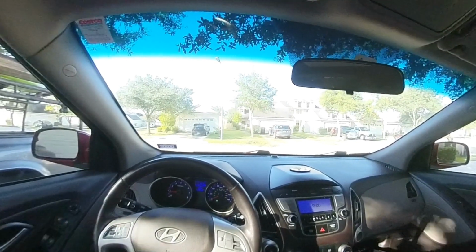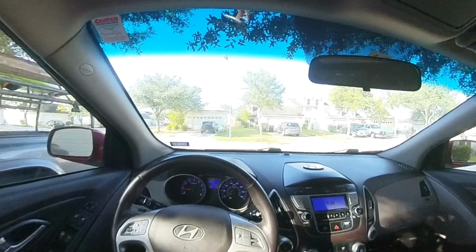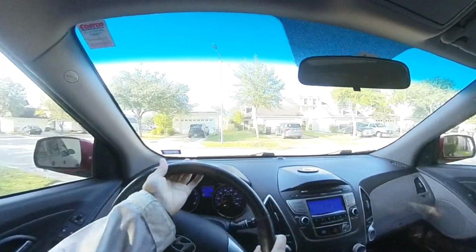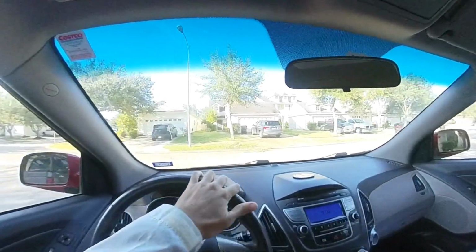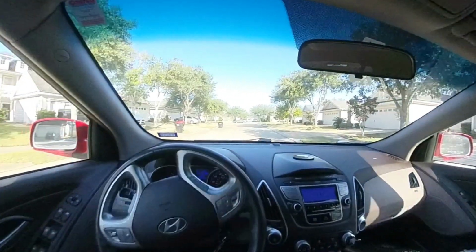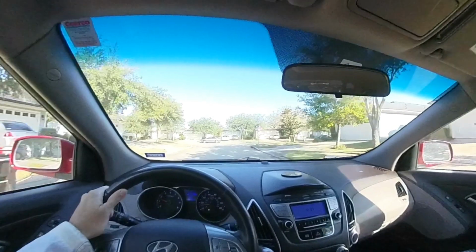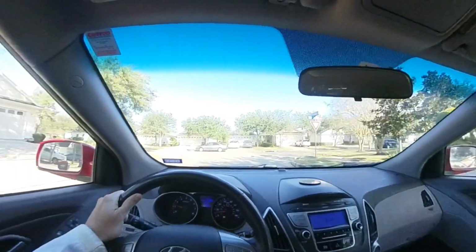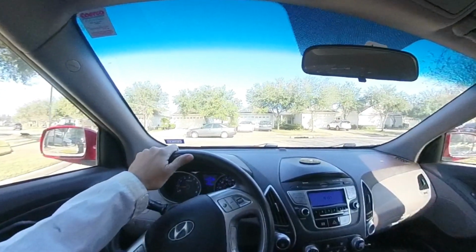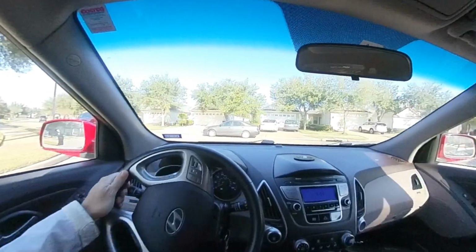Alright, got the engine started. Got the Insta360 ONE going. Alright, here we go. Well, today I was going to ride the bike. Look at that little gray cat across the street. There's a car coming. It's one of those days.